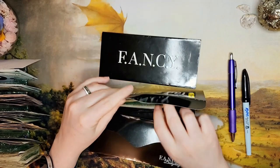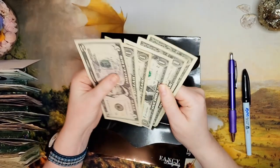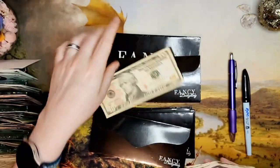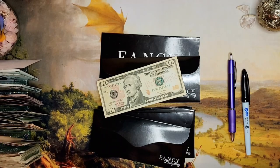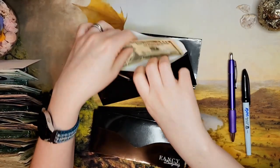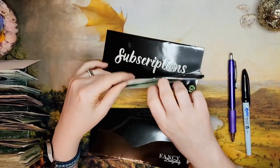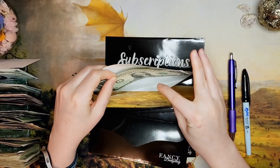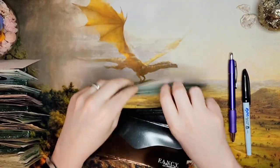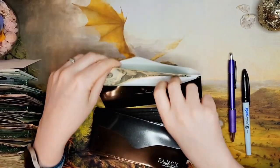Tag renewal has 5, 6, 7, 8, 9, 10. Hey, that's pretty awesome. Well, let's put a 10 in there. Then fancy. I think it only has a dollar. Yep, only one. And subscriptions has 22. So those are all fully condensed.